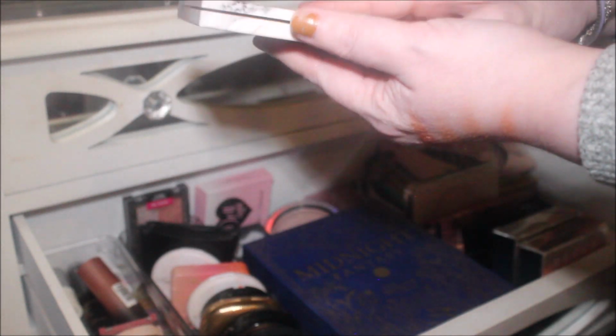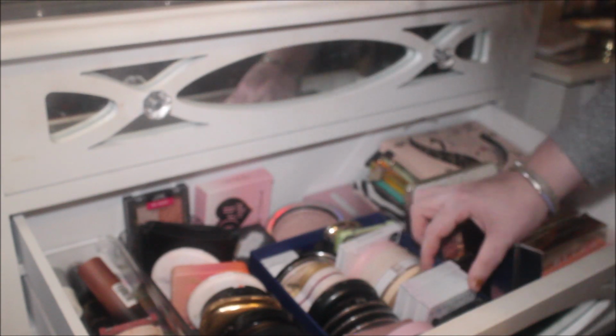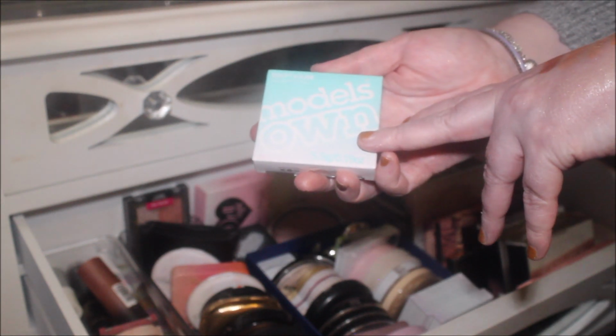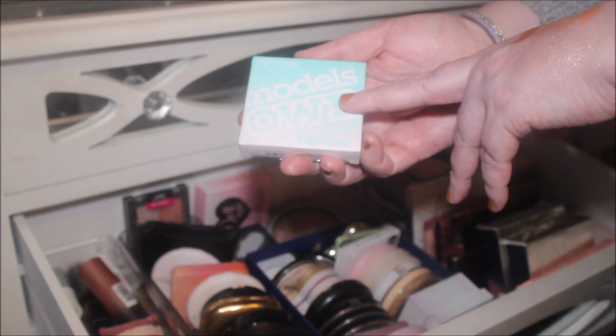And I love actually looking at this. It's so pretty. So that's that. And then highlighters are in here. Right, so this highlighter is new to me. I've been trying to get hold of this highlighter for years. I ordered this one from eBay. I think it was about $5.99, so I got it at a really good price.